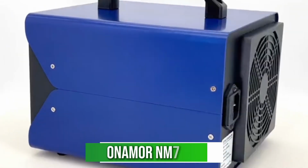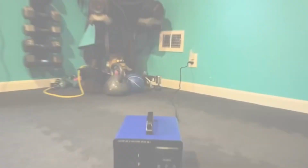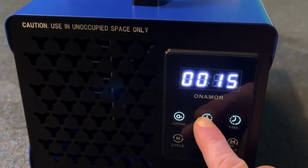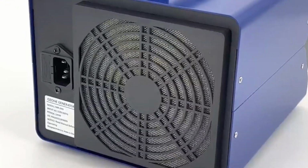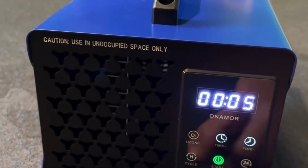We need to talk about the Odors NM009D because this thing exists on a different planet. 180,000 milligrams per hour. That is 36 times the Ethereal. Digital touch controls, a 24-hour programmable timer, and a 2600 RPM fan that floods 100 square feet in about 7 minutes. A 5-second delayed start lets you press go and walk out calmly instead of sprinting for the door.